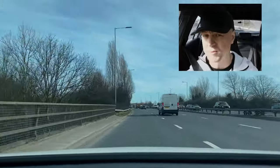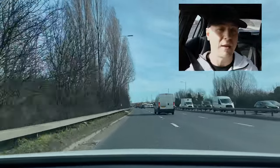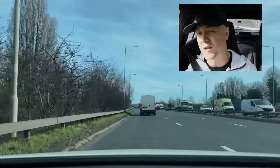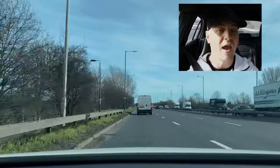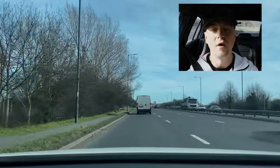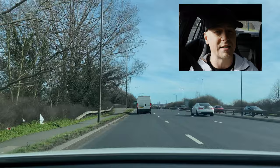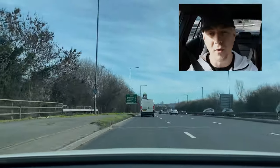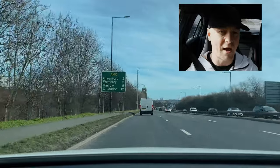Now the speed limit on the A40 here is 40 miles an hour, and I know that because my car tells me. If this car goes over the speed limit, it will make a warning chime to make me aware that I'm reaching the speed limit so I don't exceed it and fail my driving test for use of speed. Okay, so that's another nice feature on this vehicle to make me aware of my speed. Super important, especially during the 20 mile an hour zones.